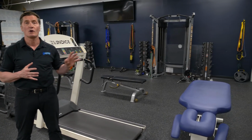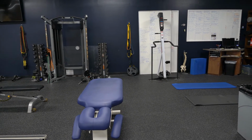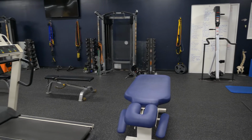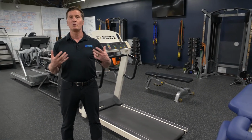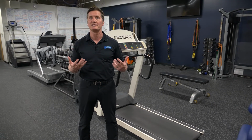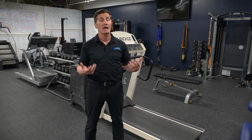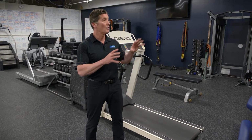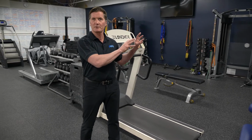So we focus on things like getting your spine strong and stable so it doesn't go out of alignment or stays in alignment after chiropractic correction. We also focus a lot on posture. People with good posture have good movements, and people with good movements, they just function better and they get healthier a lot quicker.